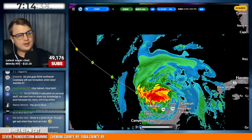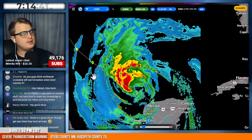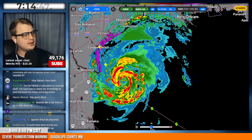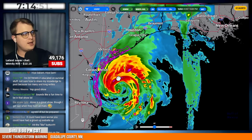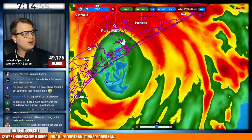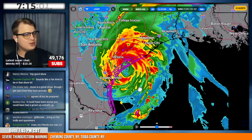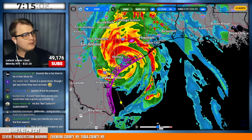It really just depends on how this interacts with the shear environment and how strong it can get. If it gets stronger, it's going to be a little bit more resistant to the shear and some of the pulling. But yeah, so here is the HWRF. And as you can see, as this comes up the coast here, it tries to organize a little bit. And you can really see it tries to organize a decent amount. It brings it a little bit north of Corpus Christi, somewhere near Port Lavaca, just to the east of Port Aransas.